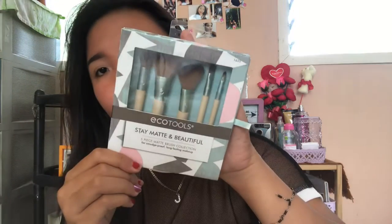Next is the Echo Tools Stay Matte and Beautiful 5-Piece Matte Brush Collection for Smudge Proof Long-Lasting Makeup. May pa ganito siya. So, ang sabi dito, the Stay Matte and Beautiful Kit is the 5th edition of our collector's brush set. This collection creates a seamless complexion, naturally contoured cheeks, and softly lined lips for a minimal yet modern look. The design was inspired by mixing watercolor textures and geometric shapes to create a soft, organic design. It is beautifully soft. It is handcrafted. It has a bamboo handles. It's 100% vegan. So, unlock your true beauty.